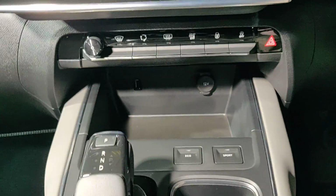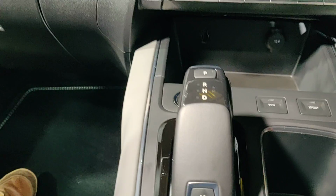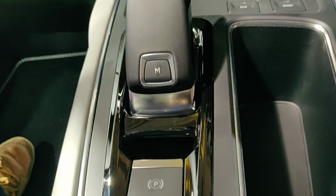You have this piano black insert on the lower part, and from a storage perspective there are plenty of open spaces. There you have two modes, Eco and Sport. You have a push button start there, and this is an automatic version. So the gear selector also is very different. If you have a look at it from here, it's very different from whatever you may have seen before.